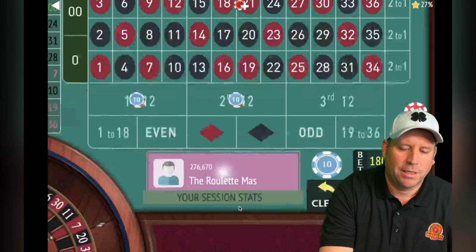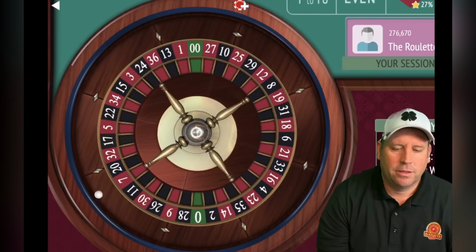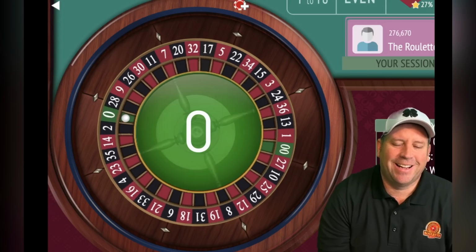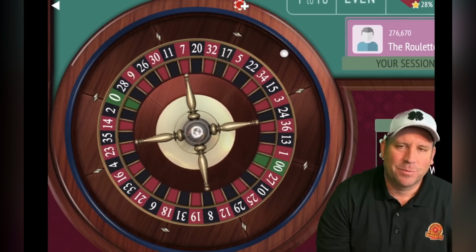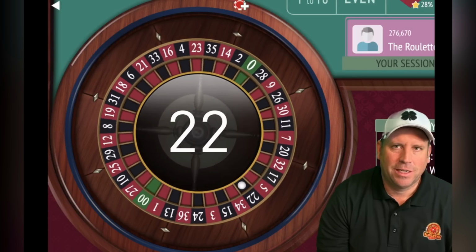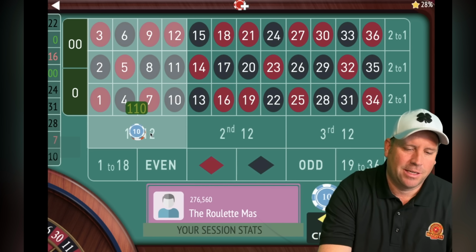We get that one back to 90. We're at 210 right now. And here we go. Another 0. Okay. This is going to be a challenge. So we're going to spin without betting before we go from 90 to 130. And here we go. So it's time to bet again. And it's trying to get us, isn't it?